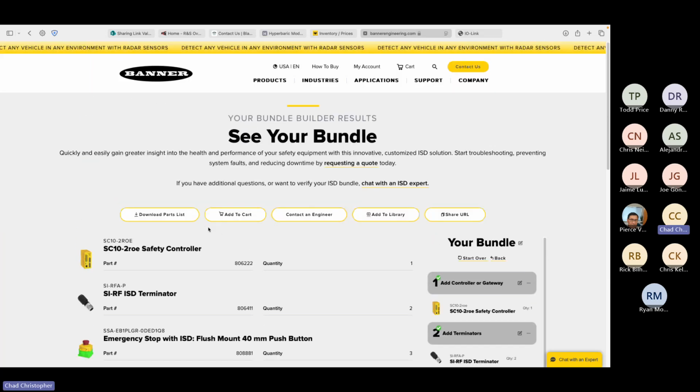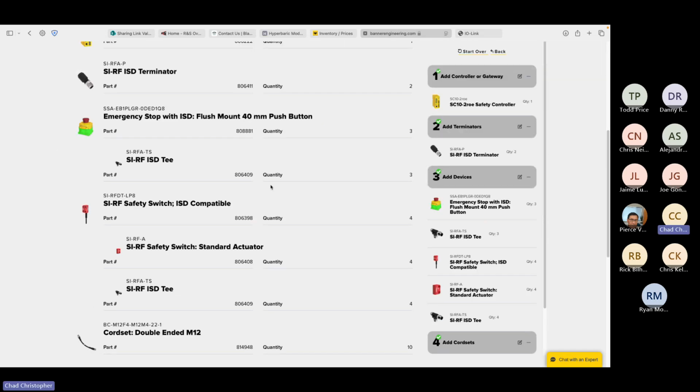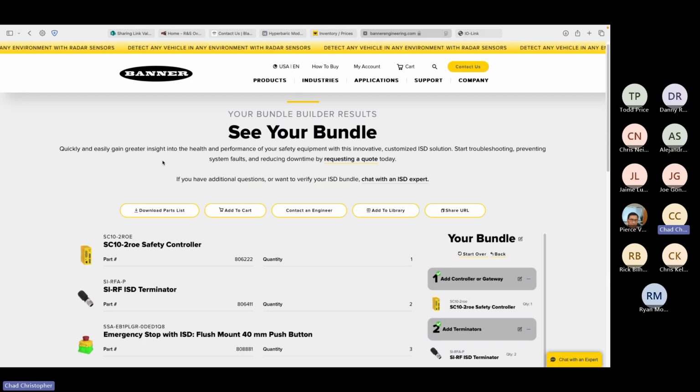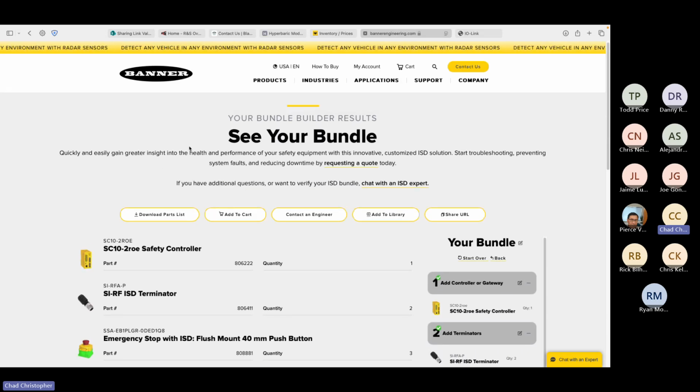We can export this as a parts list, add it to your library. You could send it in to the Inside Apps guys at Banner. If you said, hey, am I missing anything or want to look at that? So we've made it super simple to pick out a system here and get everything you need to do an ISD bundle. So great product, very useful.